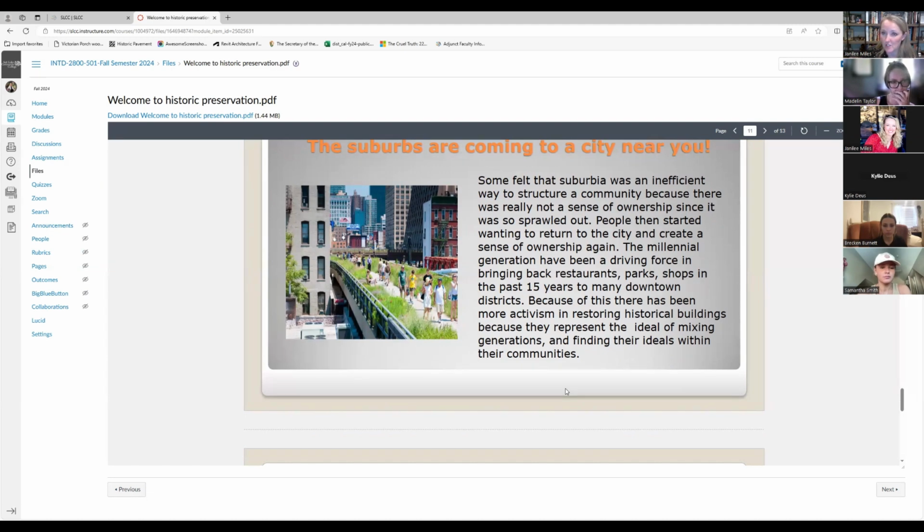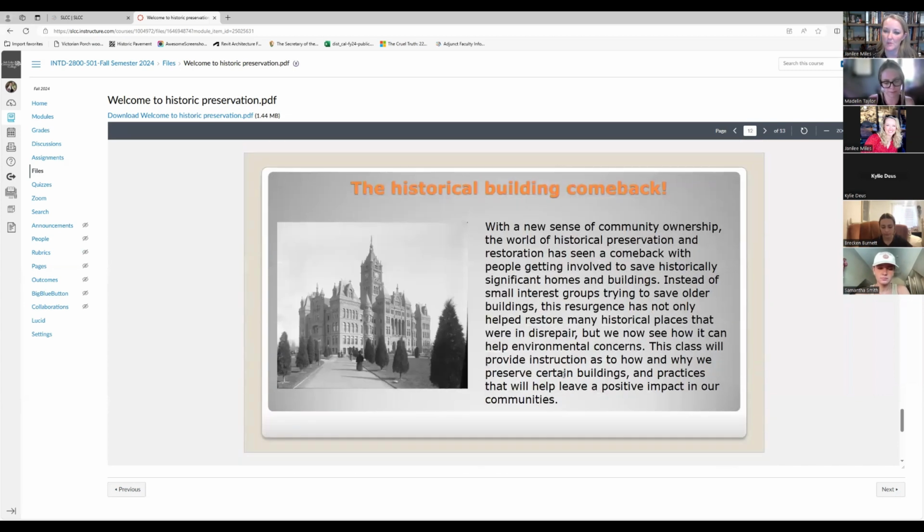So this millennial generation, your generation, part of my generation, became a driving force where they wanted to bring back restaurants and parks and shops in the last 15 years, making the downtown more of these historic districts. Because of this, more activism in restoring these buildings started to represent the ideal of mixing past generations and future generations in building their community, because they realized it shouldn't be either-or, it should be a common goal between generations. So that's when the historic building made a comeback, and there was a new sense of community ownership, and preservation and restoration became more involved within the communities.